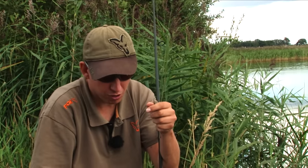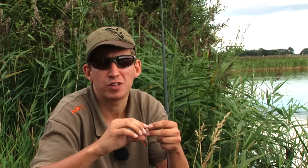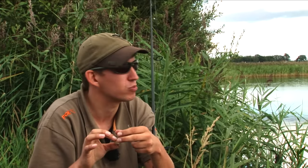And I think with them being bright white, it wouldn't surprise me if I do have a bite in the night or early morning when Rob goes out there, that there might still be some free offerings left, because I think the hook bait will be one of the first ones to go as they dip onto that clearer area.